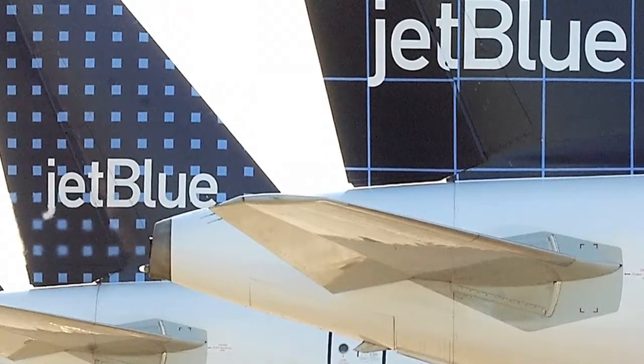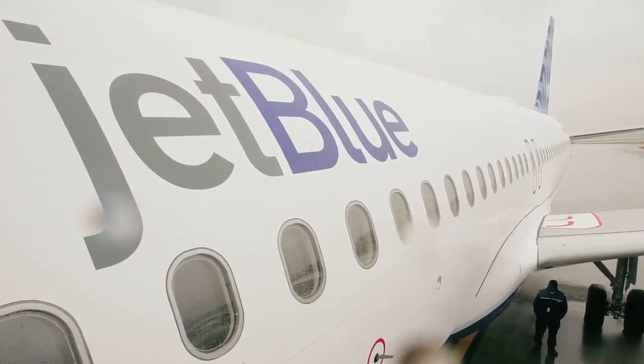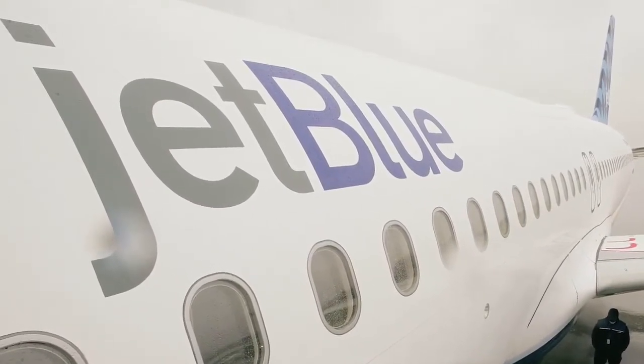That's not always true. Some of JetBlue's planes have a little bit less than others, but in general, JetBlue has the best. And the easiest way to find how much legroom the plane that you've booked has is to go to seatguru.com. They have all the planes. You can see it, and you're like, oh, I'm going to be squished in that plane.